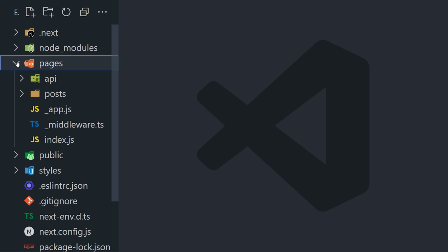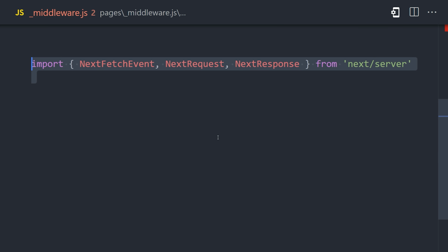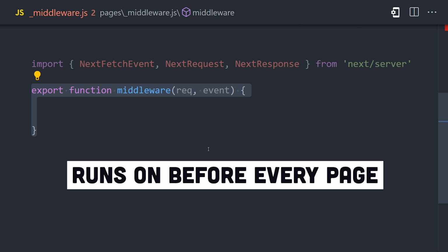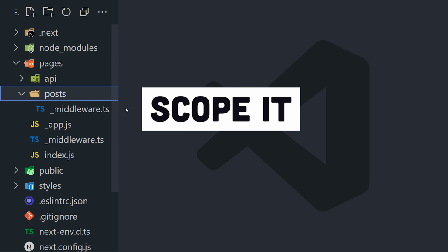In your project, create a file called _middleware in the pages directory. From inside it, you can export a function called middleware. This function will give you access to the incoming request and allow you to modify it, and it will run before rendering takes place for every page in the pages directory. You can also scope the middleware to subdirectories if you only want it to run on a subset of pages.